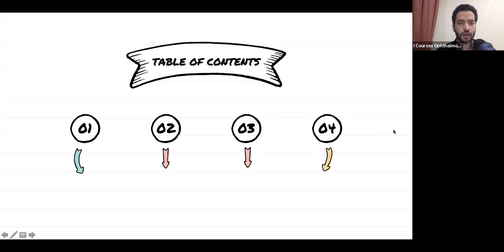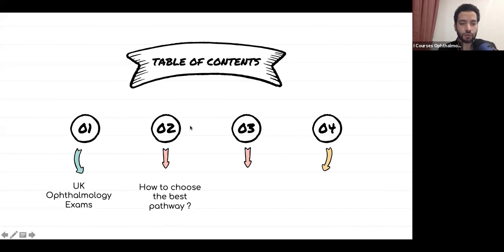content of our lecture. First of all, we will discuss the UK ophthalmology exams and know what the different postgraduate ophthalmology qualifications in the UK are, how to gain access, and how to dig your route through these exams. The second is how to choose the best pathway.